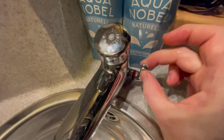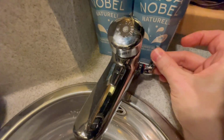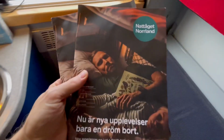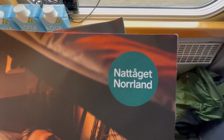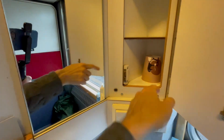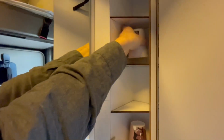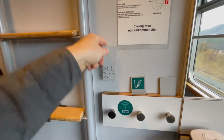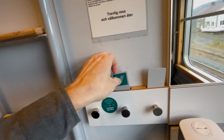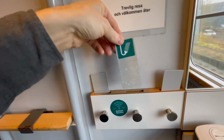The sink does have a little hot, cold control, but it never feels any different to me. 3 boxes of water, reading material. Nattåget Norrland, a night train for the Northland, I guess. This opens and you get cups for drinking, I guess, or brushing your teeth. 2 more tickets for the door. And you have 1 for the shower room, which is down the hall. I'll show you that later.